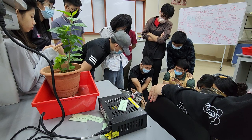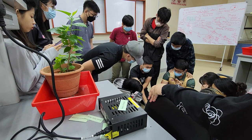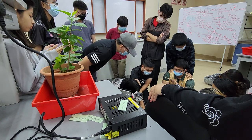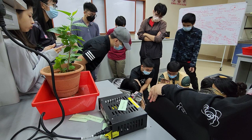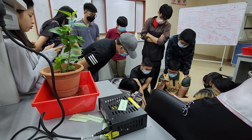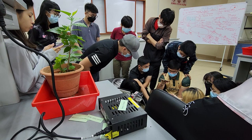Okay, so for the temperature here, we will be choosing the block temperature. For the general one, 27. But since we are in an air conditioner, 25. Okay, let's add the warning. Yeah, so for the lamp, we choose PAR. You know what is PAR?